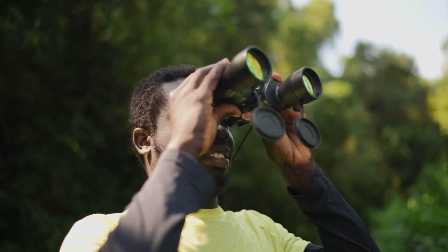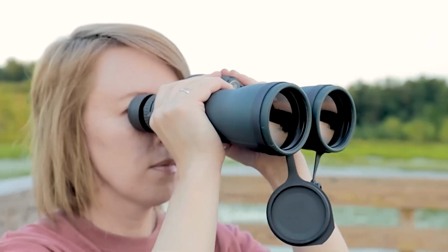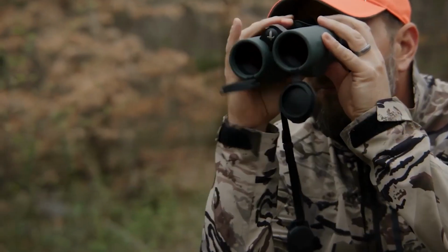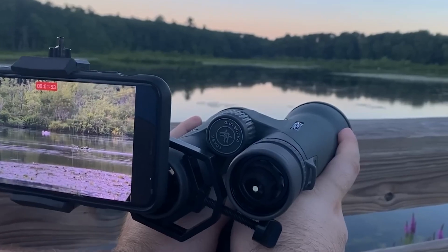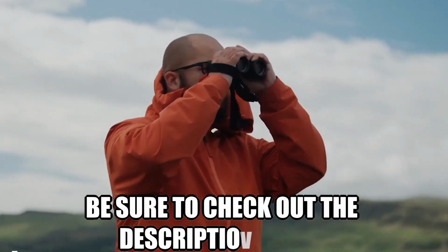Have you ever wanted to see things far away more clearly? A binocular is the perfect tool for that. It has two lenses, allowing you to see distant objects clearly and in 3D. If you are looking for the best binoculars available in the market, then here are the top 5 excellent options that we found. Be sure to check out the description below.